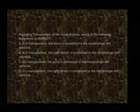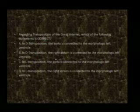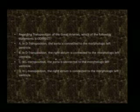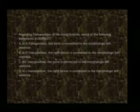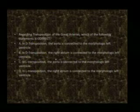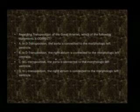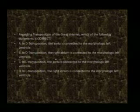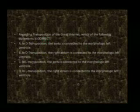Right. So that would make statement B incorrect. In D transposition, the uncorrected one, the right atrium is connected to the morphologic right ventricle. In L transposition, the aorta is connected to the morphologic left ventricle. That is incorrect. In L transposition, the right atrium is connected to the morphologic left ventricle. That is correct. Very good. The answer is D. That's correct.